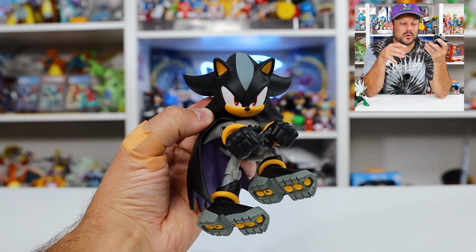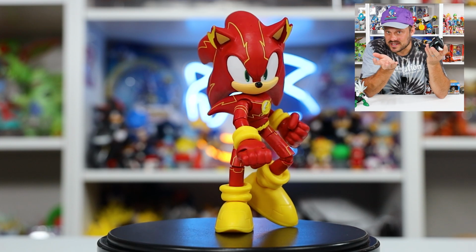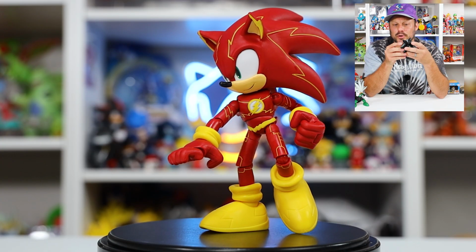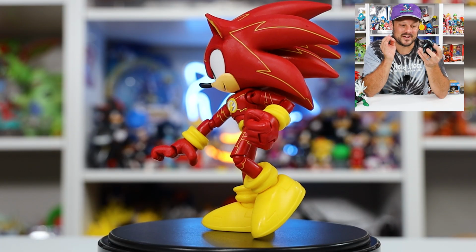The only gripe, or the only thing that I would maybe change about this, is to make them not quite as top heavy, so it doesn't put as much stress on the joints, or maybe reinforce the joints a little bit more, make them a little bit tighter and more snug. That way it can handle the extra weight of these heads and this figure over time. But all in all, these are just stand-up figures.